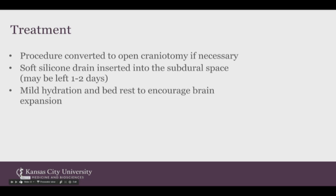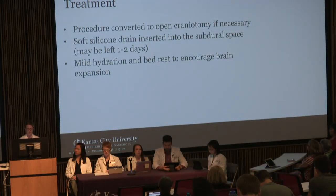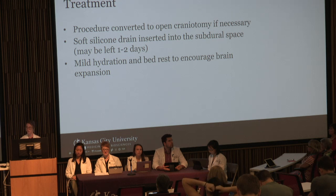The procedure is converted to open craniotomy if the hematoma is too congealed for irrigation drainage, if the complex of membranes prevents effective drainage, or if persistent hemorrhage occurs that cannot be reached through the burr hole. The required surgical prepping should always be done prior to starting the burr hole procedure, in case conversion to a craniotomy is indicated. A soft silicone drain is then inserted into the subdural space via the frontal burr hole.